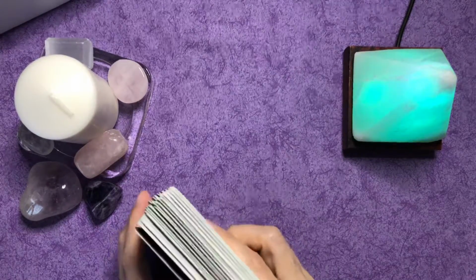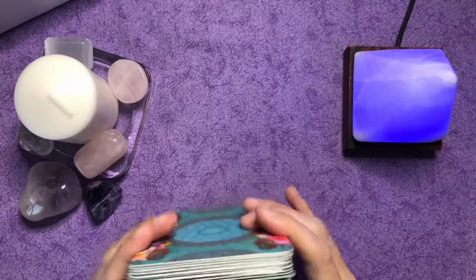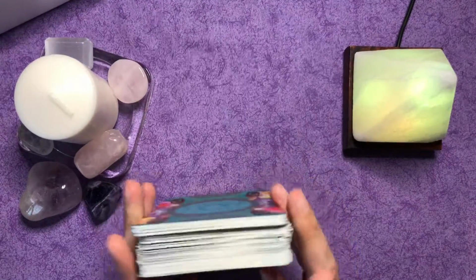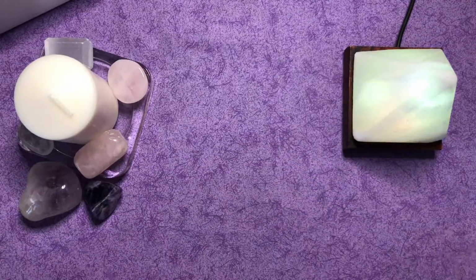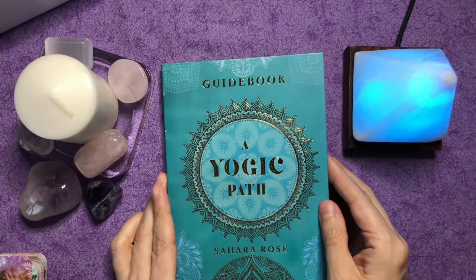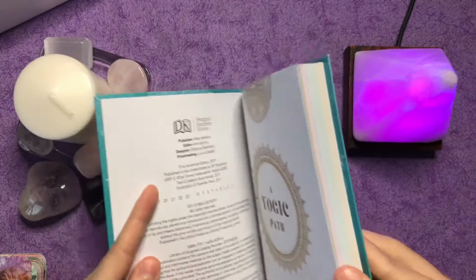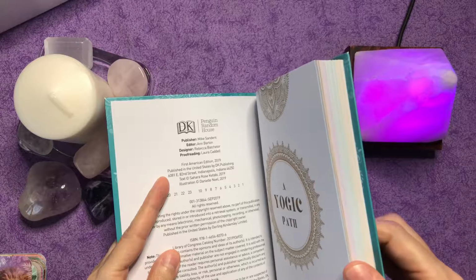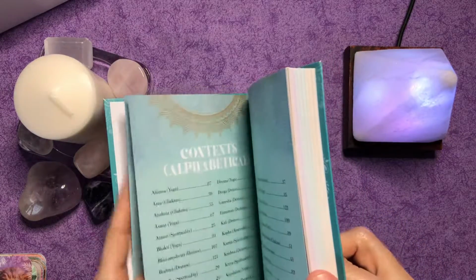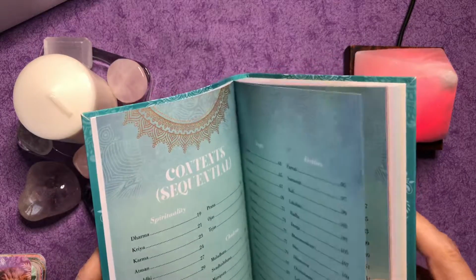I didn't do an unboxing because I didn't have a channel when I got this, and I just ripped it open, but haven't worked with it yet in depth. I've just gone through it. Quick look at the guidebook. Again, beautiful production. It's very stiff, so I'm going to be very careful. This is published by DK Penguin Random House, but you get a lot.